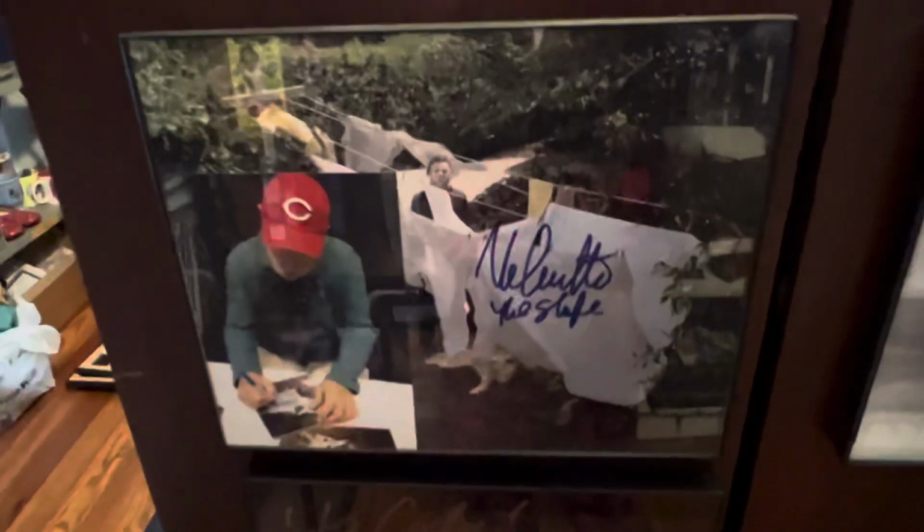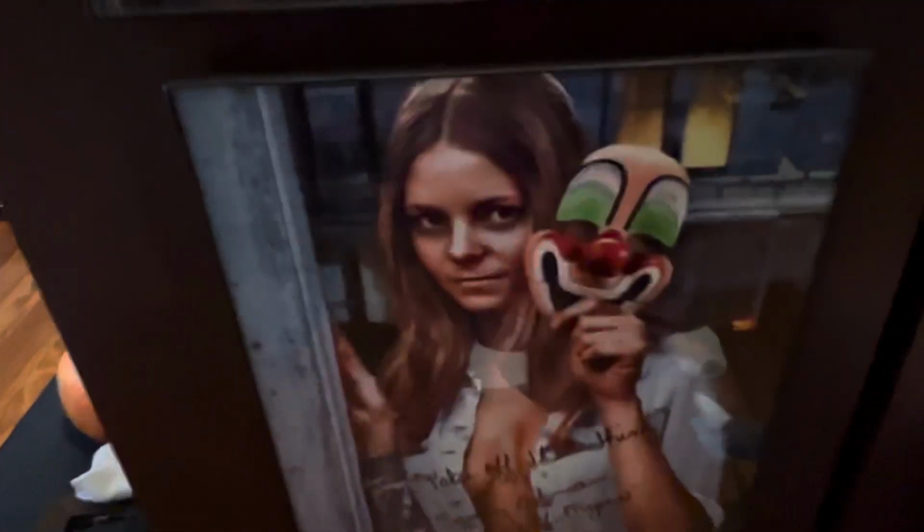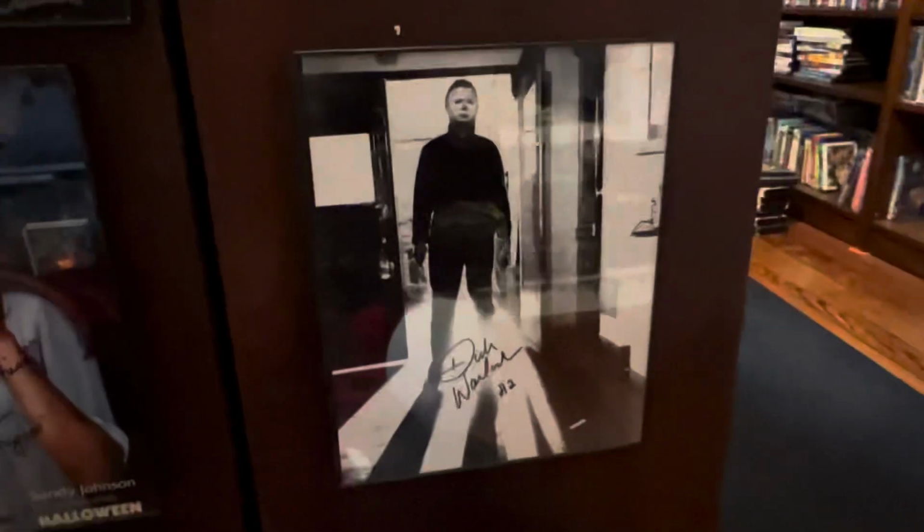And then these are my Halloween autographs. First one we have right here, Nick Castle. And then we have Daniel Harris, which is signed to me. And then Sandy Johnson, who played Michael's sister. And then Tony Moran, again, signed to me. And Dick Warlock. And I can confirm that these are real. I actually got those autographs from their websites.